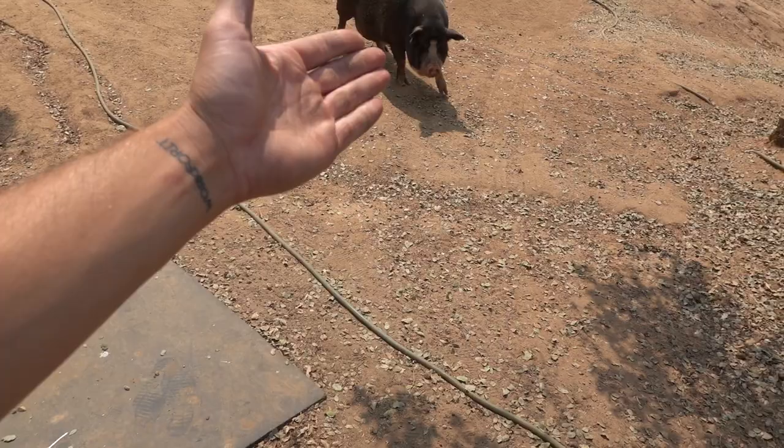Barbecue's been running around today. We got Papa Rhino. You'll see him in the background over there. He brought everybody some treats. All the animals are eating good. He stopped at the produce stand.